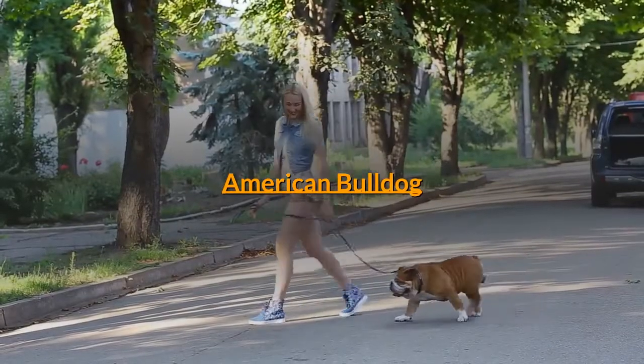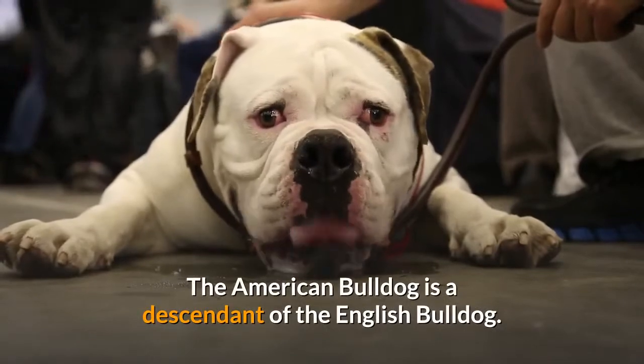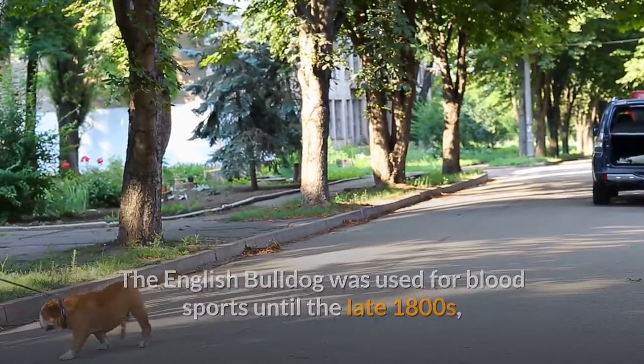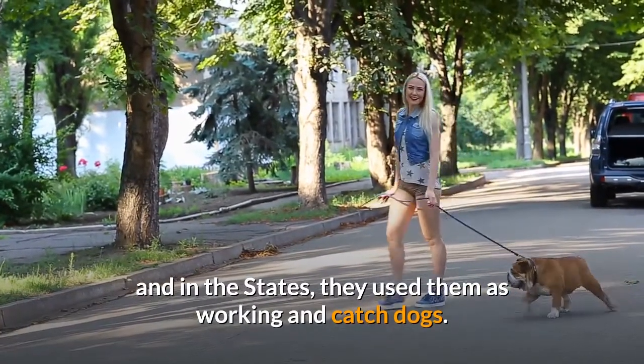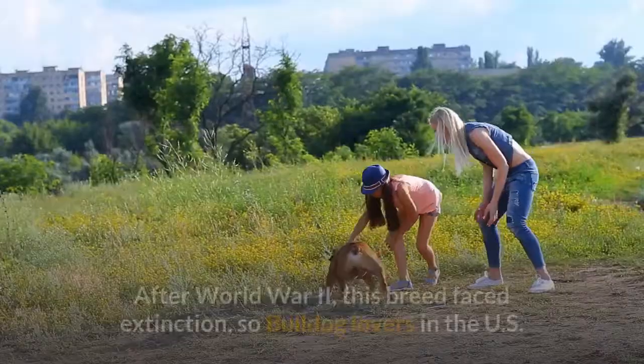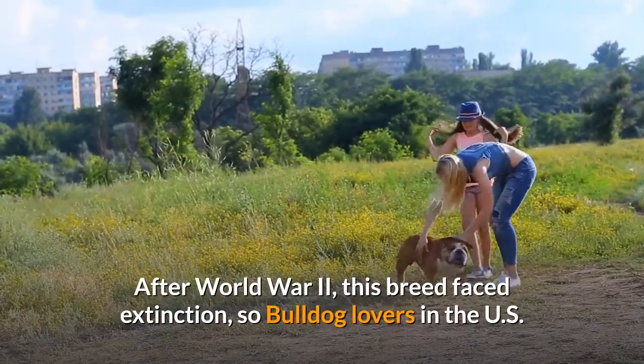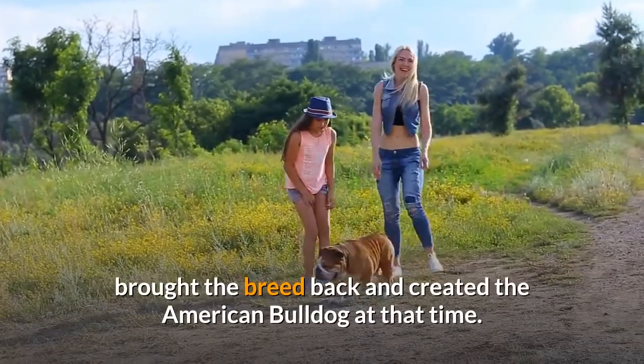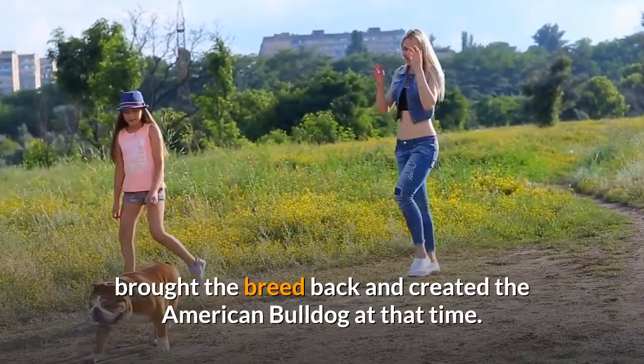American Bulldog. The American Bulldog is a descendant of the English Bulldog. The English Bulldog was used for blood sports until the late 1800s, and in the States, they used them as working and catch dogs. After World War II, this breed faced extinction, so bulldog lovers in the US brought the breed back and created the American Bulldog at that time.